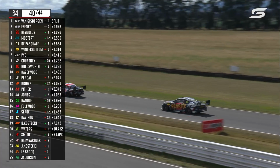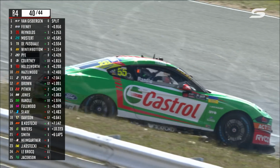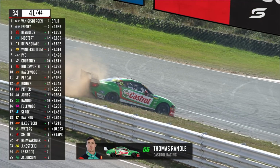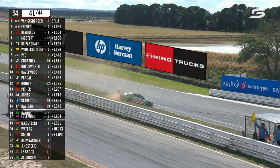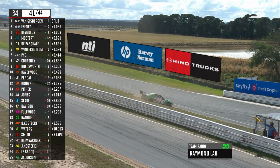Lee Holdsworth off on the run up the back straight. Lee's been making steady progress with that car as well, and we've got Thomas Randall pointing in the wrong direction. Bryce Fullwood has played a role in that somewhere along the line. He has done that not by himself. I'm stuck in the ditch. There's a Castrol Mustang. Yeah, this is probably your safety car, huh?